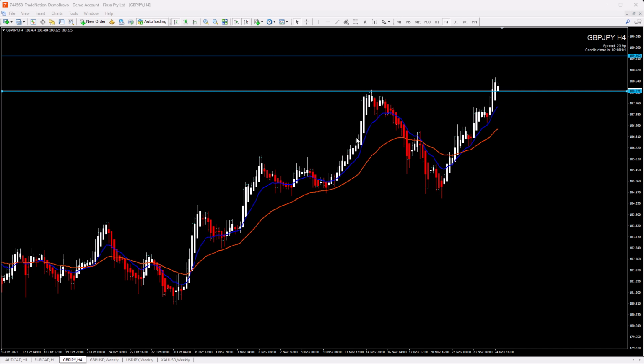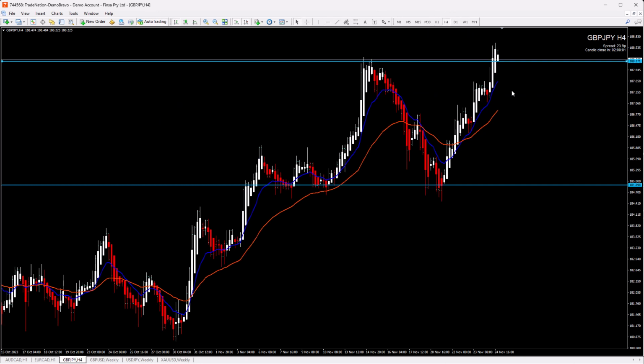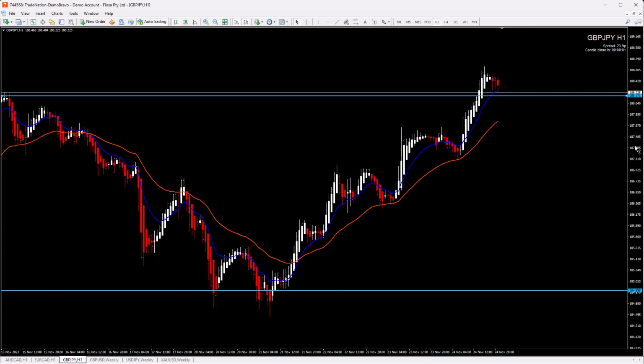If price, of course, decides to make this retracement, where is our target? Daily 36 EMA. So we can just draw even the line here. But we will know that, okay, our previous bottom is the target. Yes, but basically this is the zone. So what we can do, we go to lower time frames.